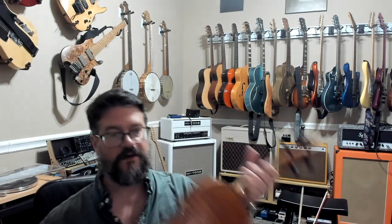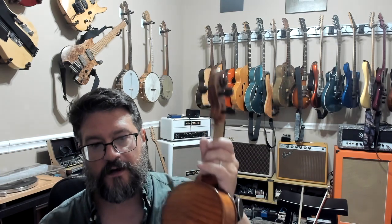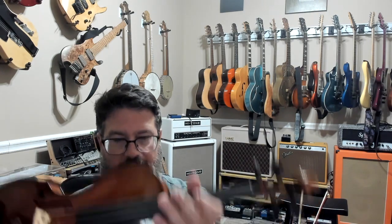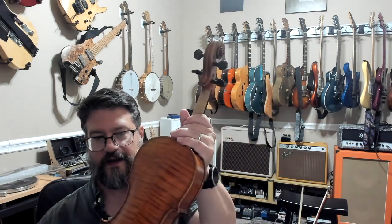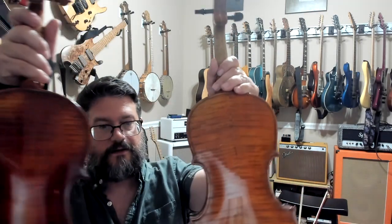A German instrument from the 1920s. We're going to tap it. You hear how different that sounds? This is an instrument that was literally played for like 50 years. You know, like you look at that. I mean, you can look at the... You can probably tell.